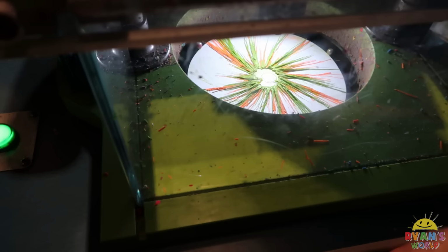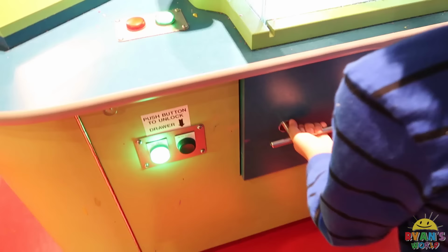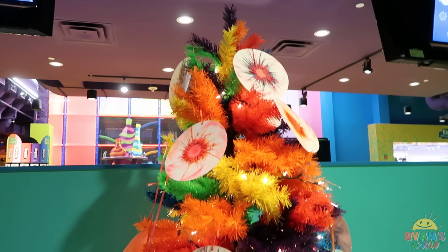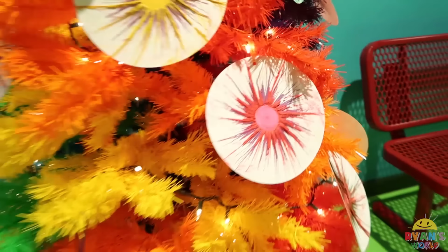So fast, we can't even see it. Wow, we're done. Wow, that looks good, Ryan. Whoa. Oh, wow, I like your artwork. That's pretty cool. Well, you can hang your artwork here on the tree. Look at other people's artwork.